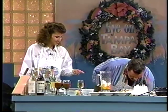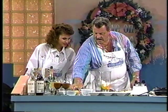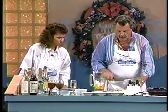How many calories are in this? It's not that high in calories. Well, you're using yogurt, that's true. Use yogurt, if you use sour cream or heavy cream, you know, you really would go right up there.